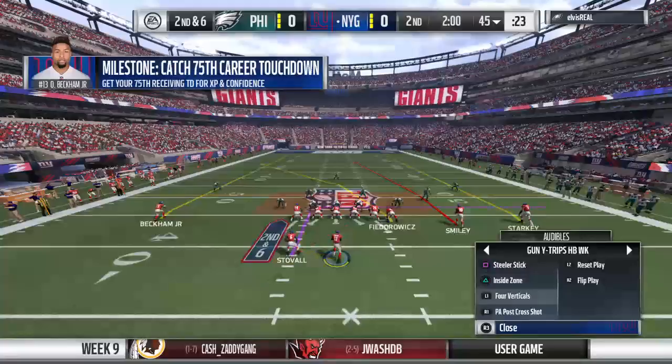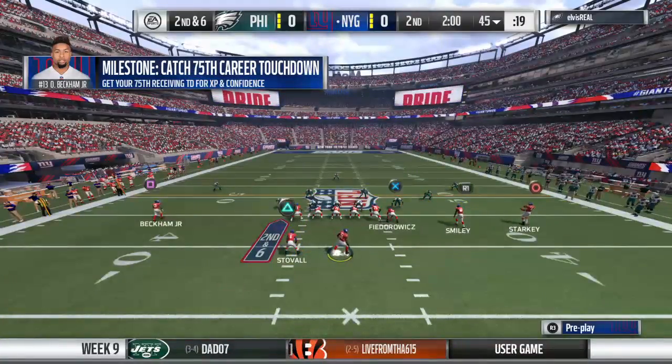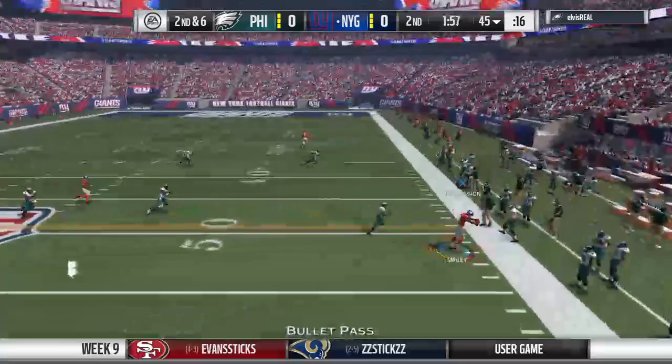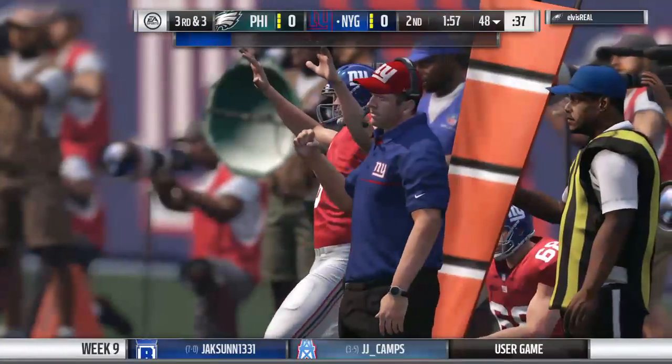Ohio! Ohio! Here we go! What? 90! What? 90! Ohio! They'll send Beckham alone to the left side. Now a shotgun snap as they'll look to throw. And he's got his man on the out route. Only 3 yards on the catch.